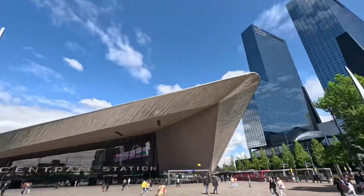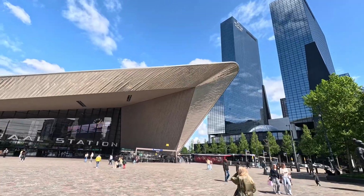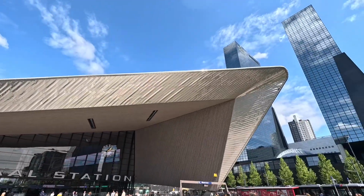I don't know, it's not that old, it's maybe 10 years old. They built it. It took a very, very long time. And yeah, it just looks cool. And from here you can go anywhere in Europe basically. Also Amsterdam. Last year I went to London with the train from here, so it's pretty cool. Check it out.